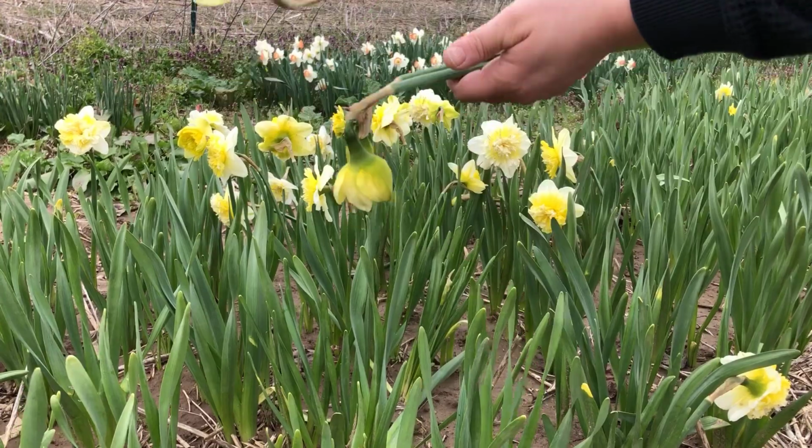As spring fades into summer here at our farm, the leaves that are left behind, they'll start to turn yellow and they'll actually fall over. And once this happens, it's safe to prune the leaves to the ground and tidy up your beds.